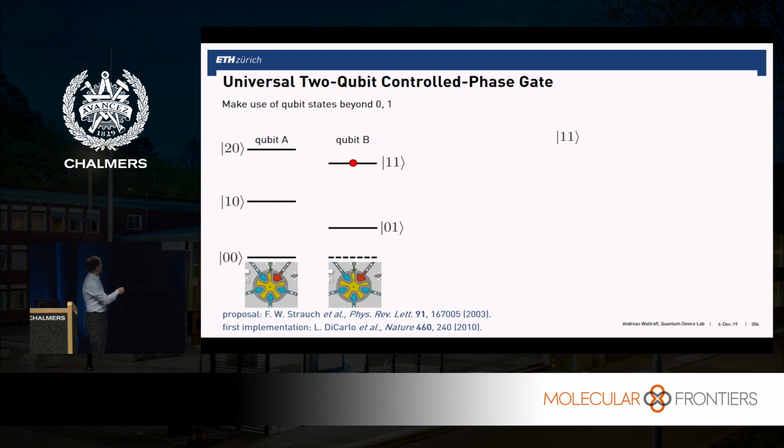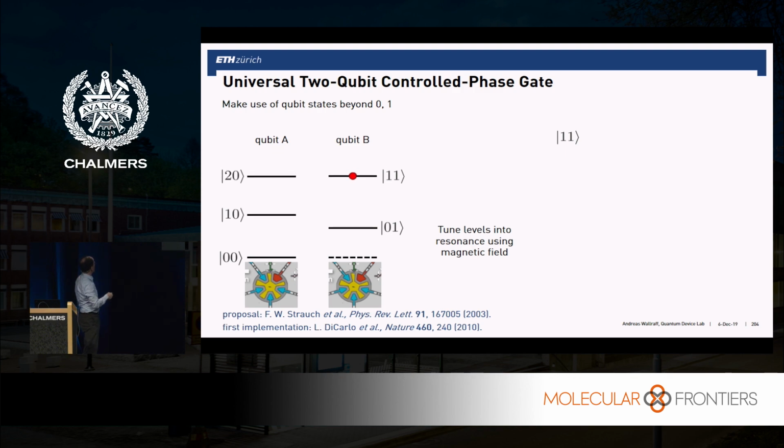And now what we can do is we can use one of these green wires here to tune the transition frequency of one of the qubits down in energy by applying a small magnetic field. And so this is kind of visually shown here. So you could think about these states here as sort of shelves in a bookshelf. And now we've pushed the shelves on the left-hand side down so that they are aligned with the shelves on the right-hand side. And when that happens, then there's some interaction between qubit A and qubit B. And this interaction actually allows us to now shift the state from 1, 1 to 2, 0. Yeah? It's sort of these 2 qubits can interact with each other.